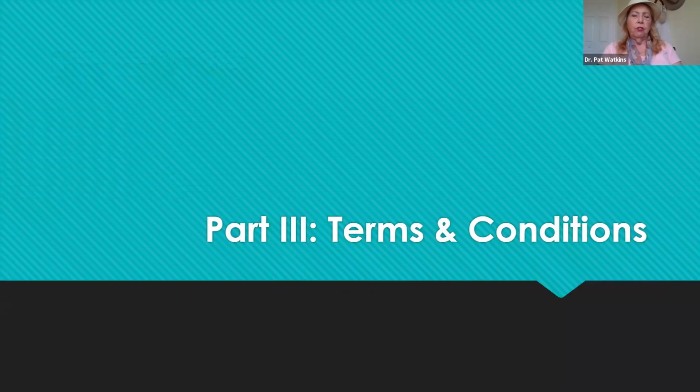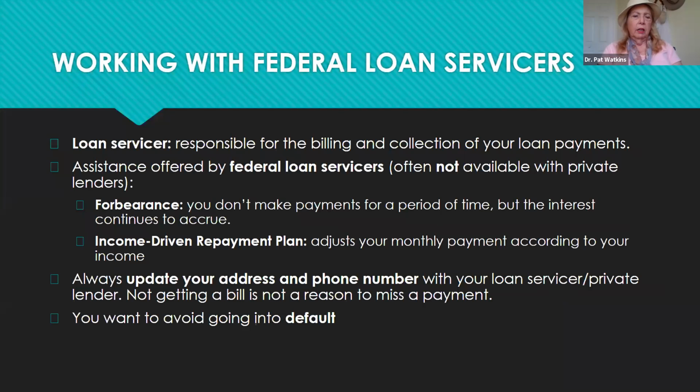Okay, the terms and conditions of your loan. The loan servicer is responsible for the billing and collection of your loan payments. Assistance offered by federal loan servicers, often not available with private lenders, include forbearance, where you don't make payments for a period of time, but the interest continues to accrue, or an income-driven repayment plan, which adjusts your monthly payment according to your income. Remember to always update your address and phone number with your loan servicer or private lender.